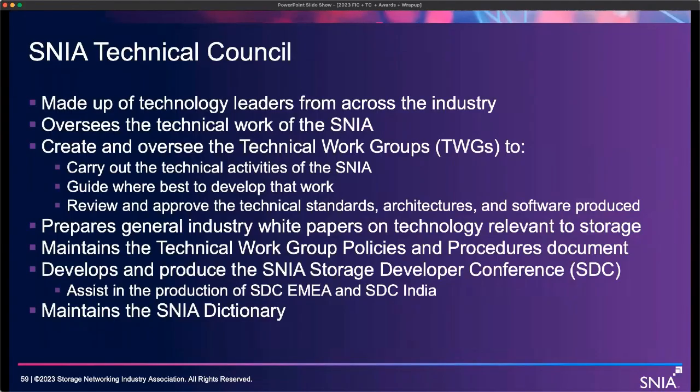So, who is the Technical Council? Well, it's made up of technology leaders from across the industry. Our main purpose is to oversee the technical work of the SNIA. We create and oversee the various technical work groups to carry out the technical activities of the SNIA, guide where best to develop that work, and review and approve the technical standards, architectures, and software produced.